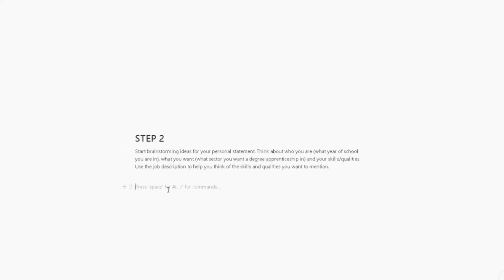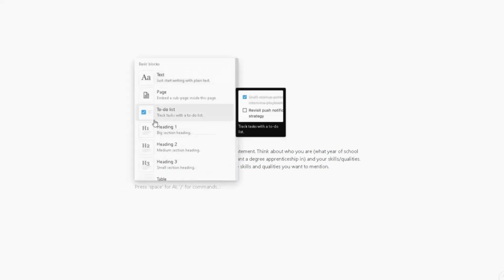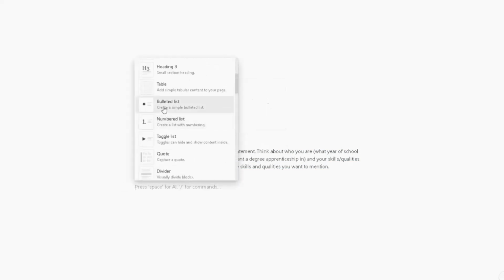So this is the bit where we have to start coming up with ideas, but really it's not as hard as you think. So step 2, start brainstorming ideas for your personal statement. Think about who you are, what you want, and your skills and qualities. Use the job description to help you think of the skills and qualities you want to mention. So I'll brainstorm this with you right now. This is just the kind of thing you'd want to do.